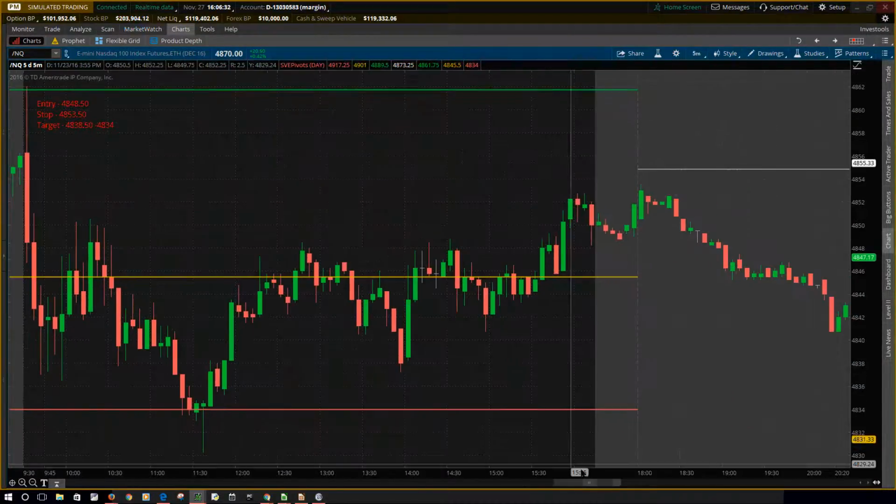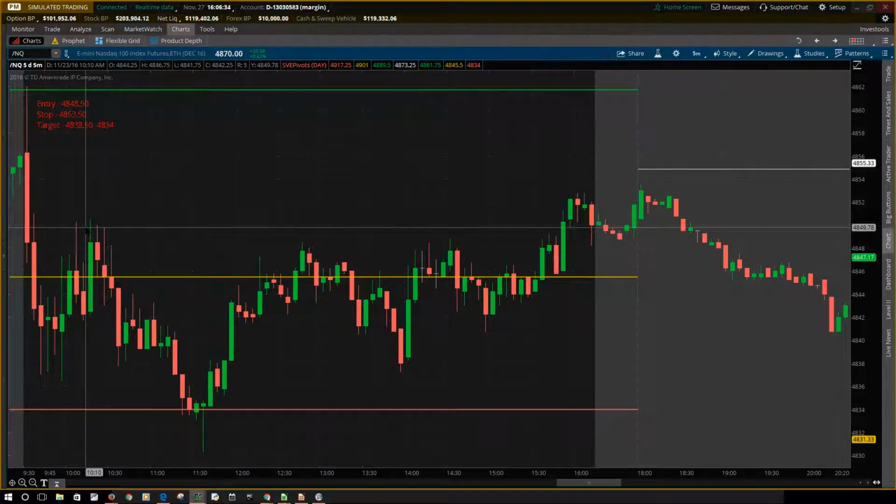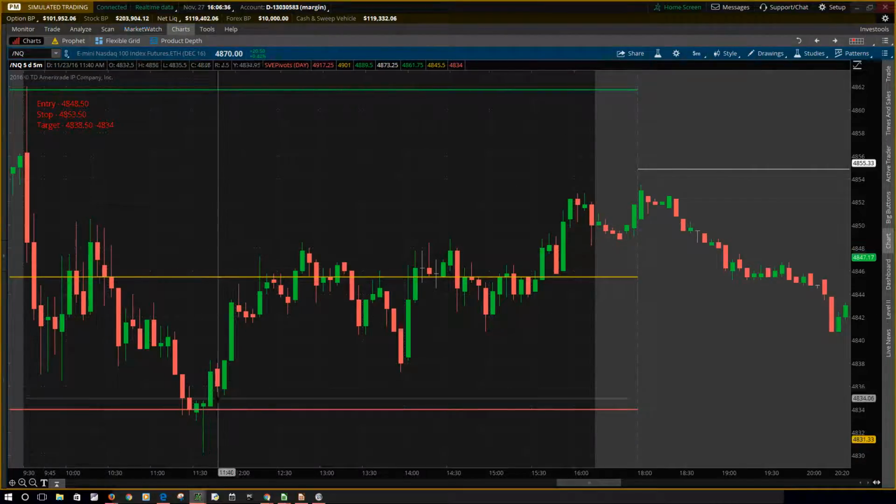And if you was brave enough, the pullback never came close to your stop, and it did finally come all the way down here, as you can see, to a pivot. And all of you would have made your money on the downside. And you could have reversed your trade for the next best play.